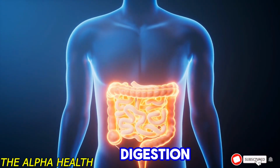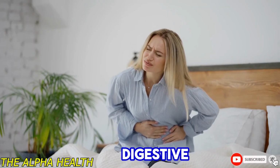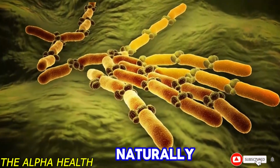6. Improves digestion. Garlic stimulates the production of digestive enzymes, promoting gut health and reducing bloating. It helps prevent common digestive issues like constipation and supports the growth of good gut bacteria, improving digestion naturally.